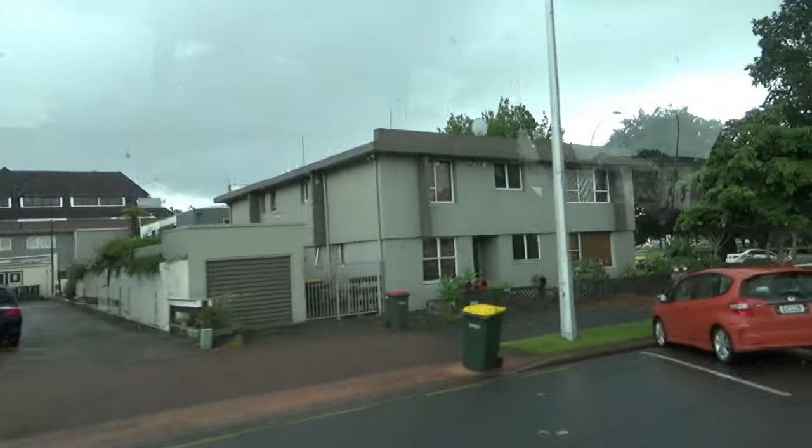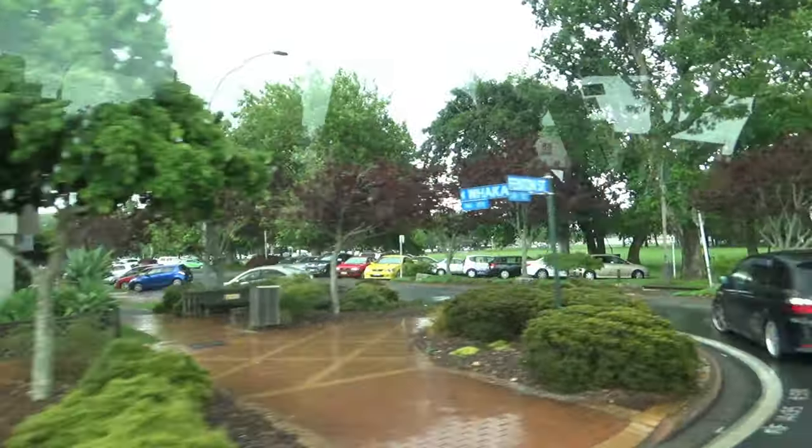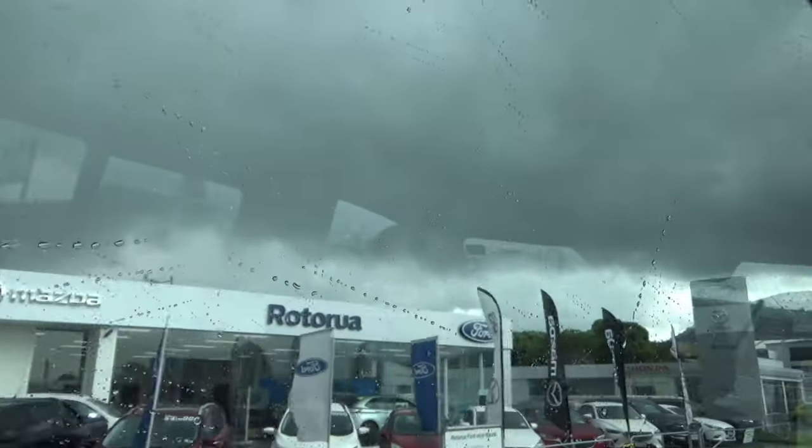The weather's precluding a decent view of the cutting.